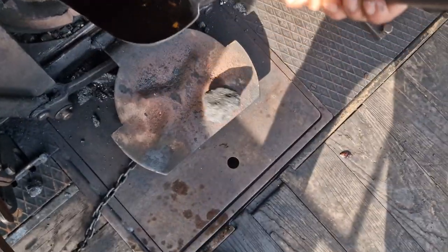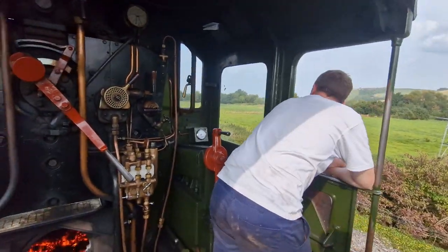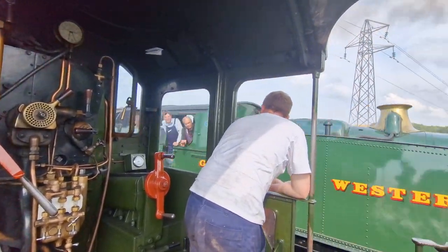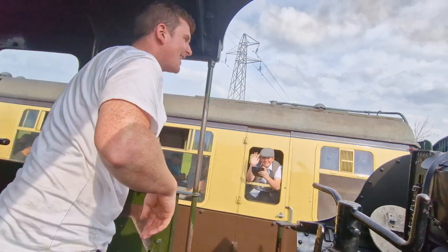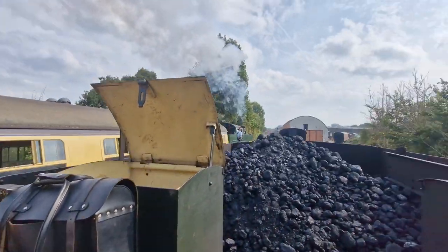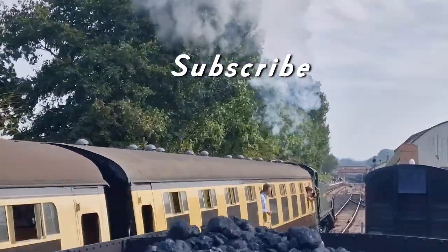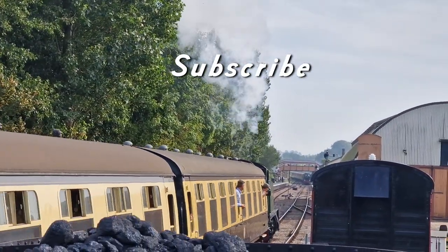Well, there you go. If you have any ideas of what you'd like to see cooked on the shovel, please let me know, and I'll see about doing that if I get the chance in the future.